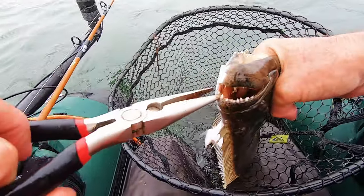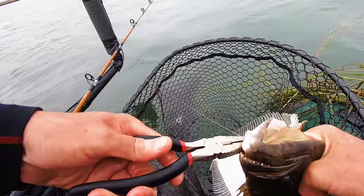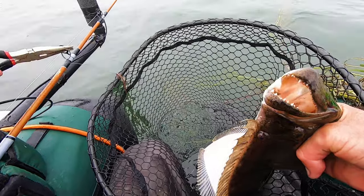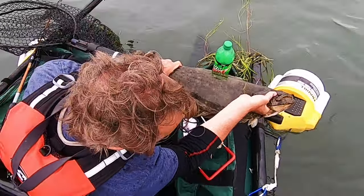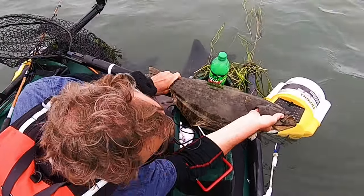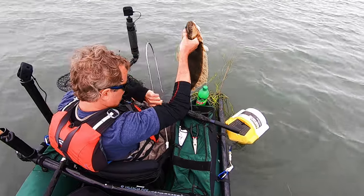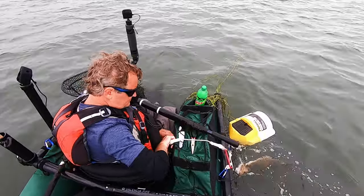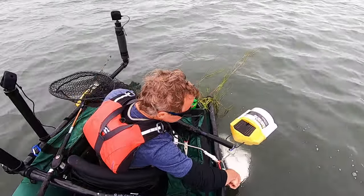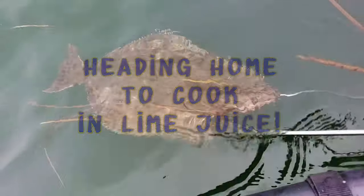Wow, it's way down there. Wow, that hook is way in there. Okay, so there's my hook. Yep, he's a 24-inch halibut. There we go, folks. It's on like freaking Donkey Kong. Okay, folks, there's one. We shall make our Peruvian ceviche. Hope you all enjoy. Thank you.